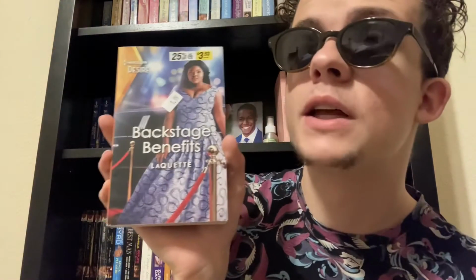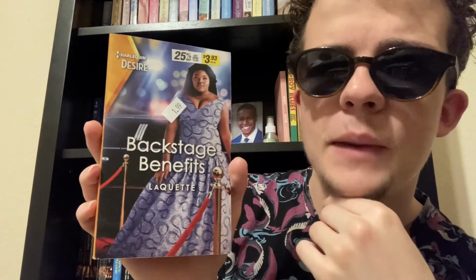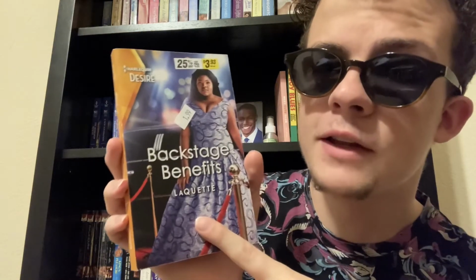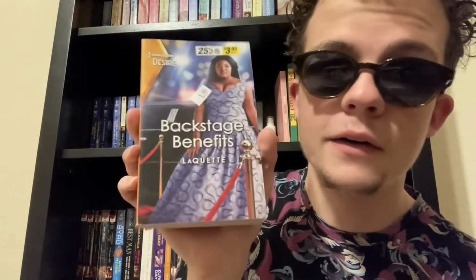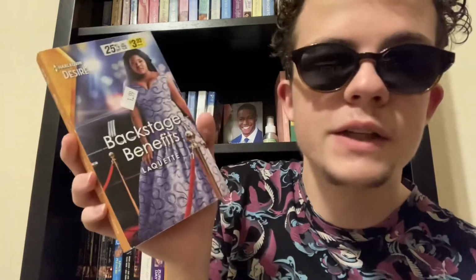I think it's been really great to see Harlequin really embracing diversity in the past couple years. Especially Laquette's covers have been great in particular. They featured a lot of like plus size models, so it's really great to see this increasing diversity in not only the covers, but also the stories within romance novels, because everyone has beauty and everyone deserves to see themselves get a happy ending. And last but not least, we've got A Year and a Day by Marion Edwards.